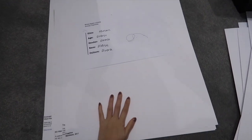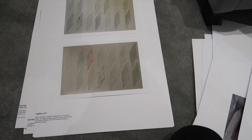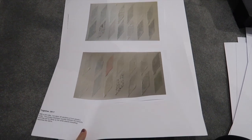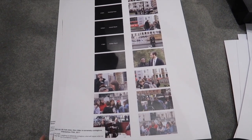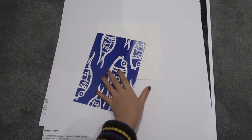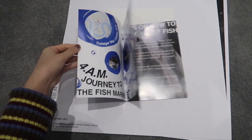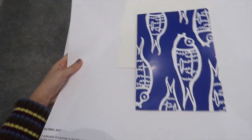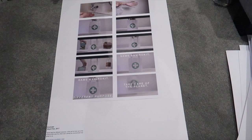And this is my extra pile of portfolio for the graphic communication design interview. And that's everything that I use for my interviews.